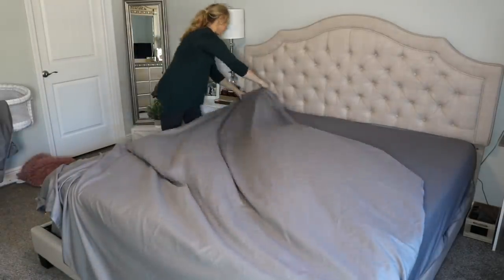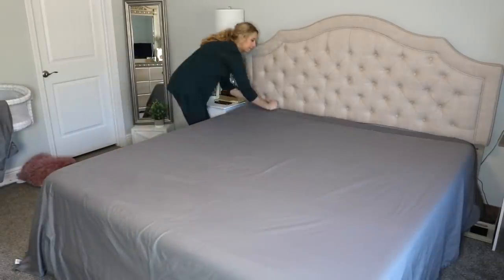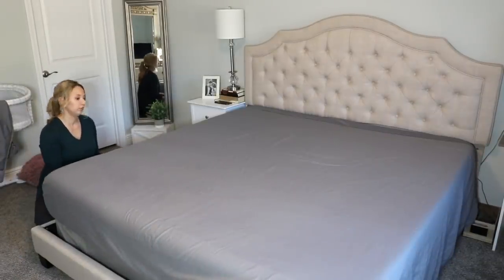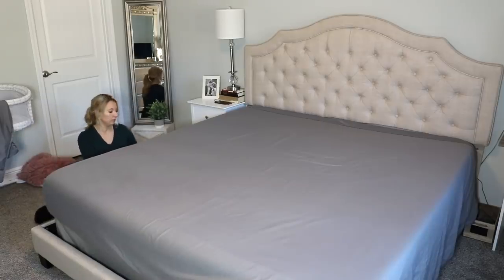Now bear with me, I am 31 weeks pregnant, so I didn't realize when I was putting this sheet on that it is actually upside down. So if you notice that, I apologize, but pregnancy brain is getting the best of me.